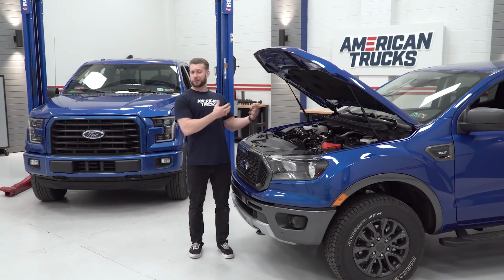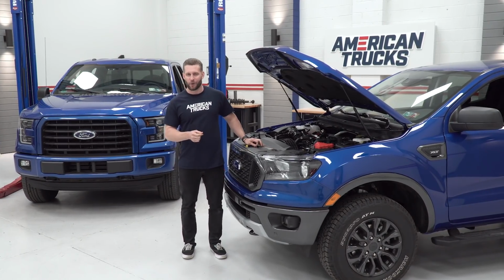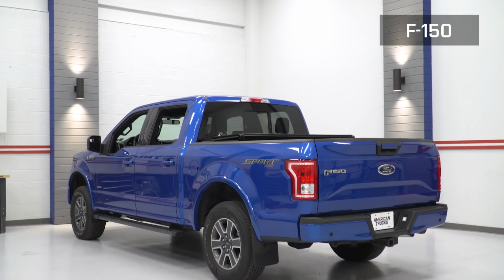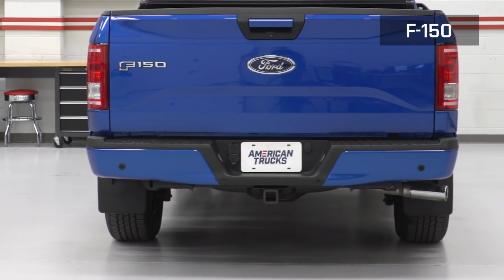Now, the engines, or lack thereof, here at the Ranger kind of lend themselves to rather lopsided towing numbers, right? This thing's gonna max out at a white-knuckled 7,500 pounds, whereas the big brother F-150 over there is gonna give you 12,000 plus without breaking a sweat when optioned out correctly.